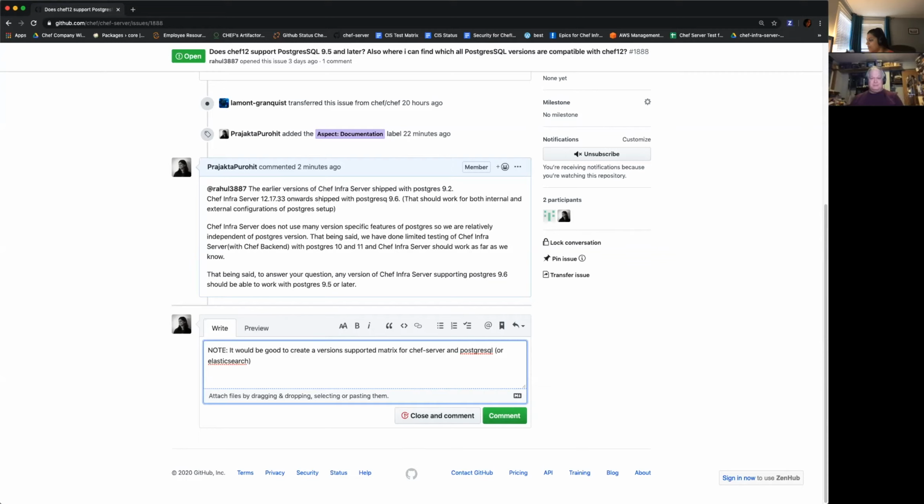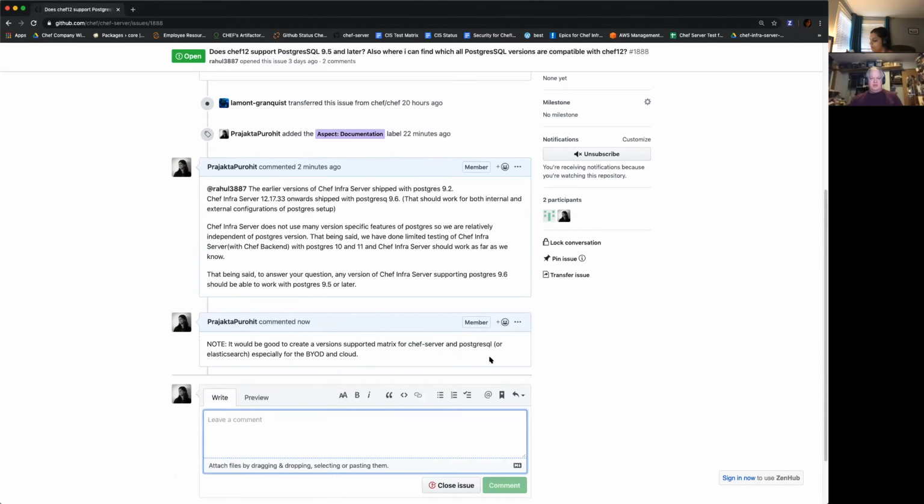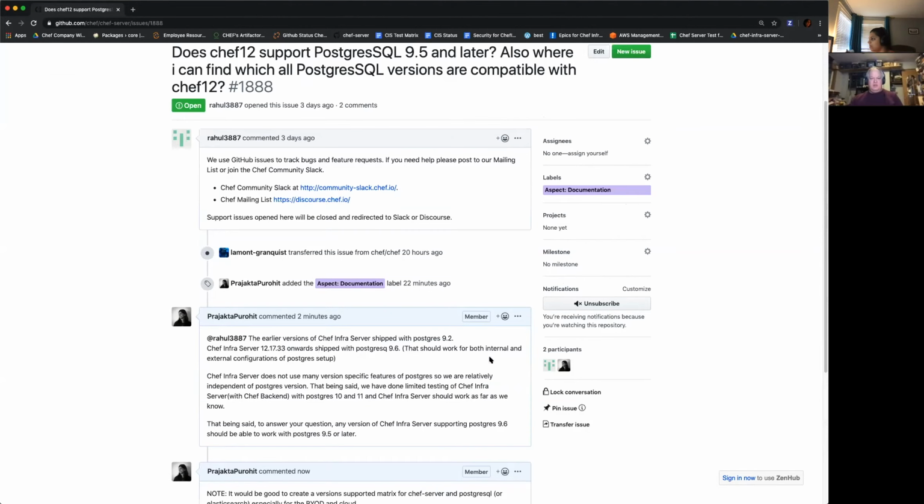And especially for bring your own DB, and which was the other case you mentioned? Cloud. And cloud, yeah, which is really another sort of bring your own DB. Yeah. So I just put aspect documentation, I don't know, component.